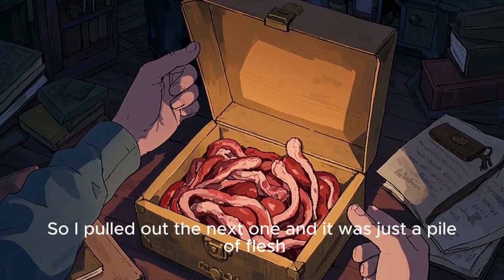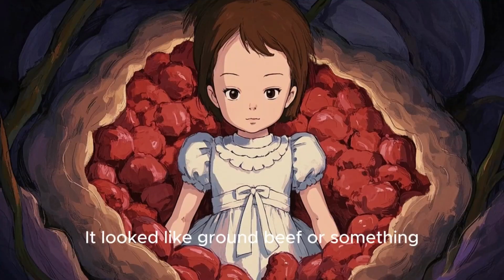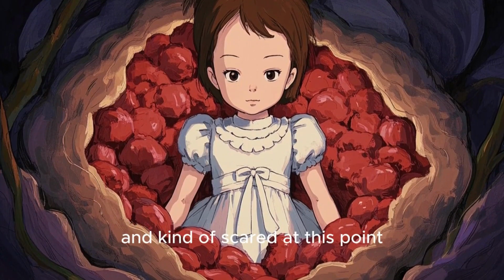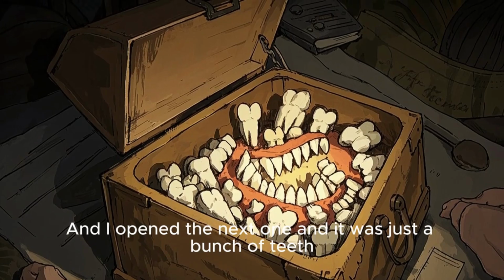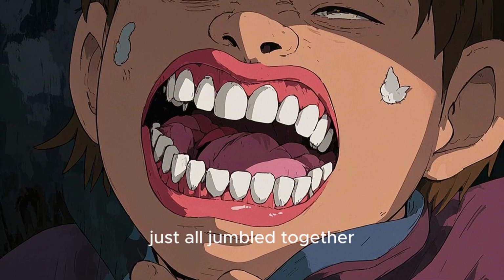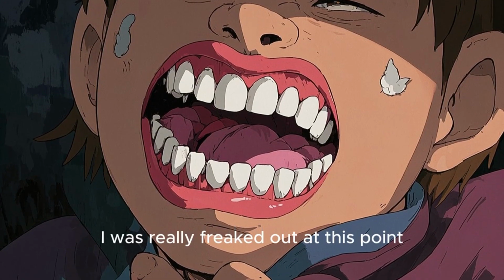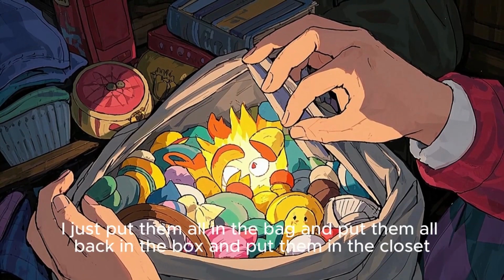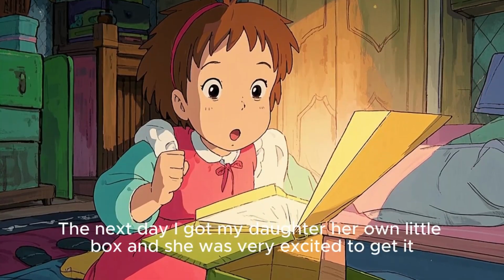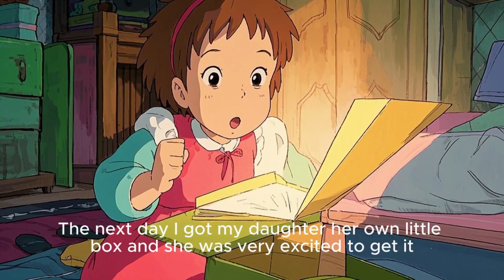So I pulled out the next one, and it was just a pile of flesh. It looked like ground beef or something, so I was grossed out, obviously, and kinda scared at this point. And I opened the next one, and it was just a bunch of teeth, like front teeth, back teeth, all jumbled together. I was really freaked out at this point. I didn't open the rest of them. I just put them all in the bag, and put them all back in the box, and put them in the closet.